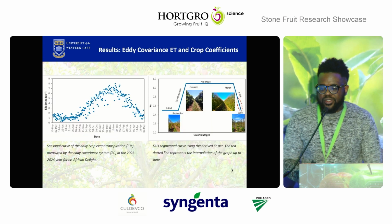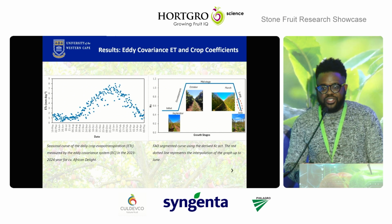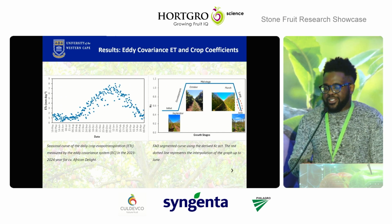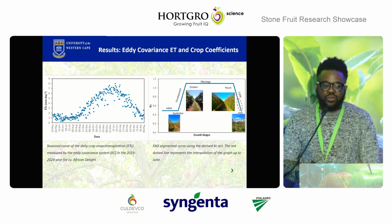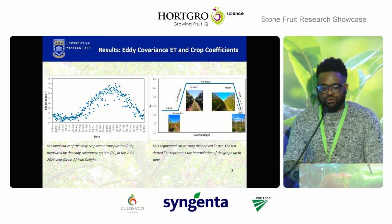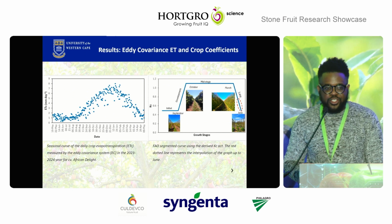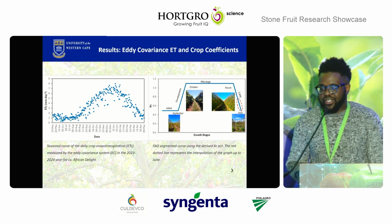So for the results, the eddy covariance flux tower was installed on one of the orchards in Smarts Brothers farm, planted with African Delight cultivar. These are the results that show the daily change of evapotranspiration, which is a proxy of the crop water requirements. And as expected, there were low values of crop water use during the winter season, which increased gradually until reaching its peak in the summer season, before it gradually falls down towards harvest and after harvest.